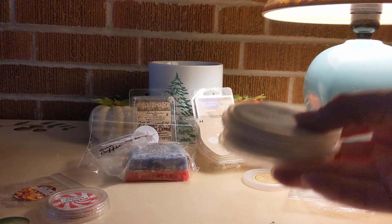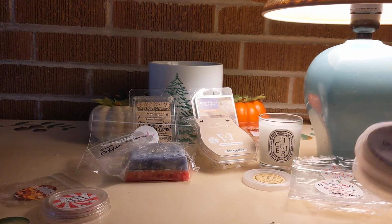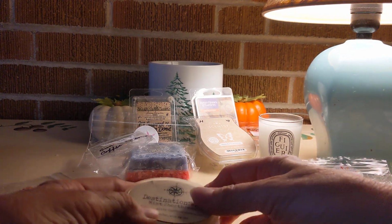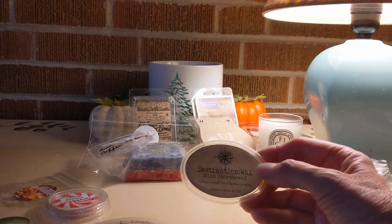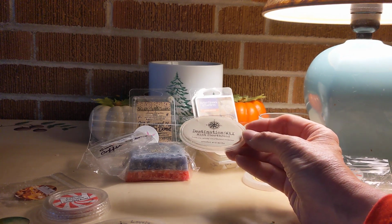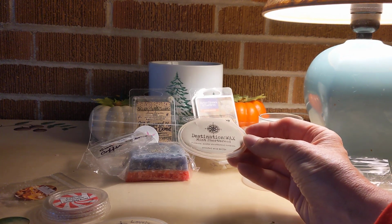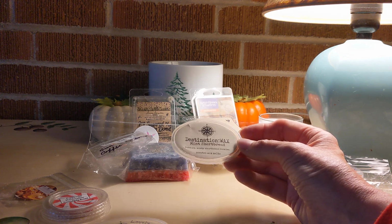And not lastly, but close to lastly, well, I shouldn't say that. I have 2 different groups yet to go. From Destination Wax, I have a number of melts. First up was Mint Shortbread. I'm trying to hold this where you can see it. It's dark today. Mint Shortbread. This is buttery, minty shortbread cookies. I loved this. I will buy this again.